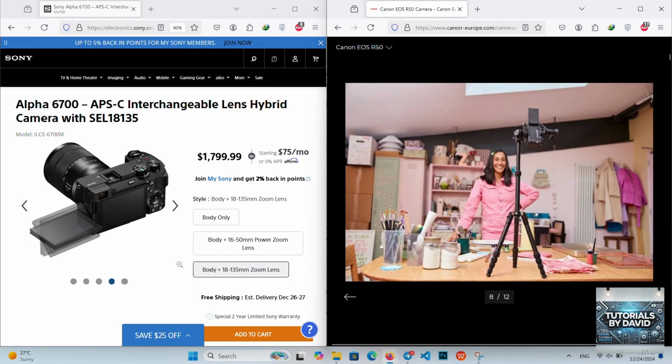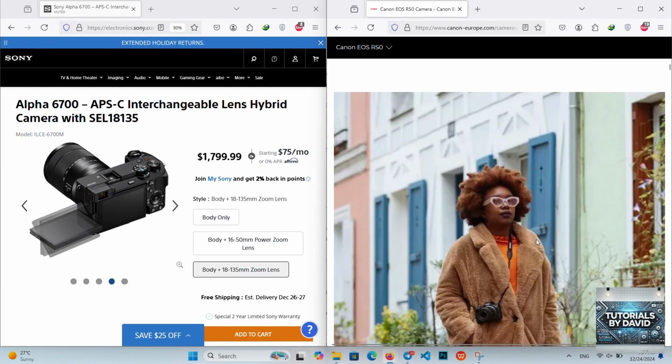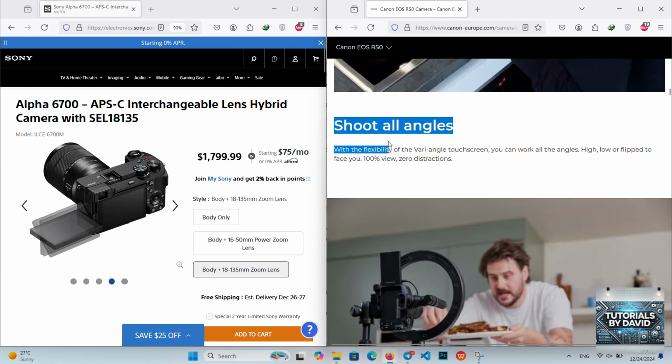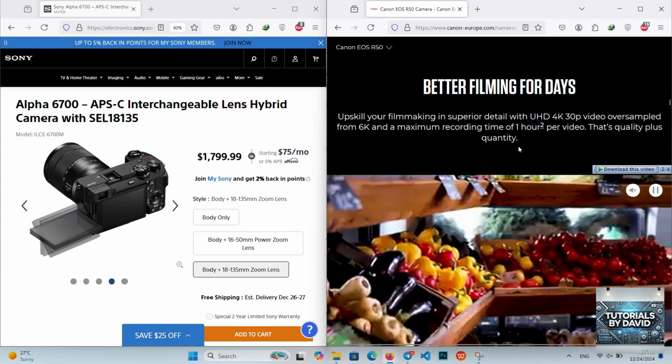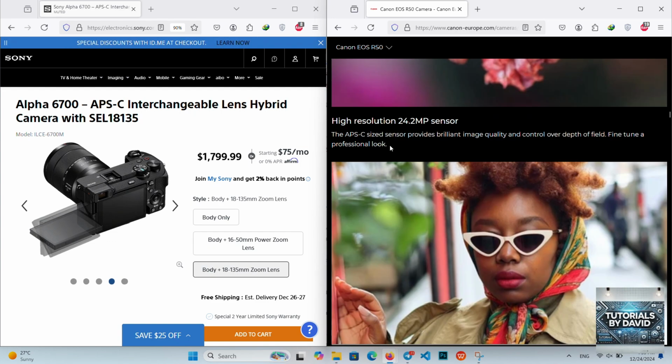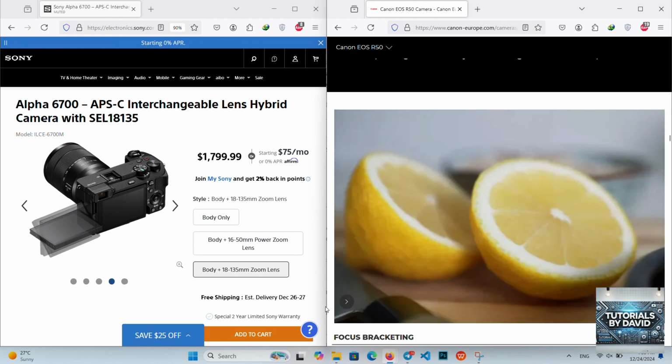Which one to choose? If you're looking for faster autofocus, 4K at 60 FPS, and slightly better overall performance, go with the Sony A6700. If you prefer a compact design, easy usability, and great photo quality at a more affordable price, Canon EOS R50 is a solid choice.